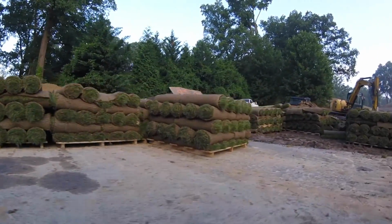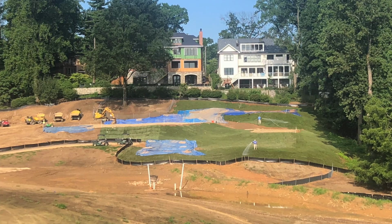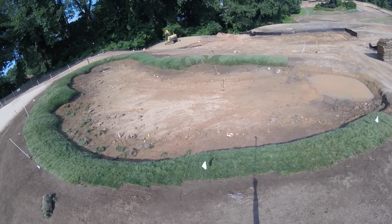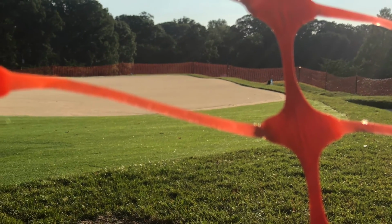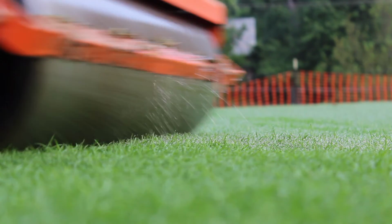LeBar's crew took full advantage of the conditions and wasted no time, laying 40,000 square feet of sod around 4 green, number 10 bunker, and 13 T-surround. We turned our focus back to number 2 and the newly sodded approach.